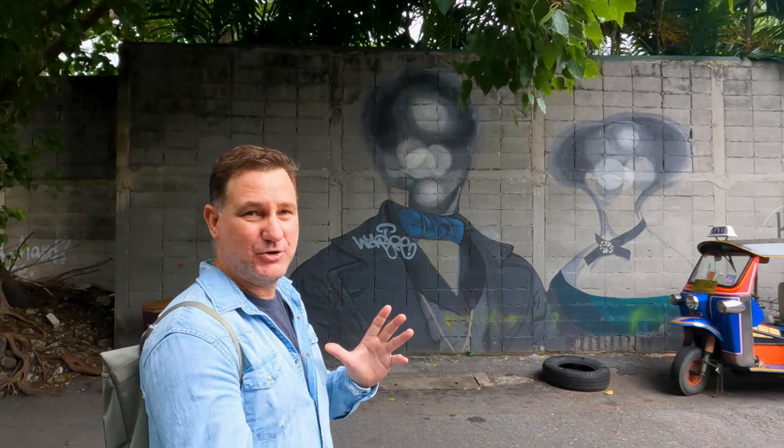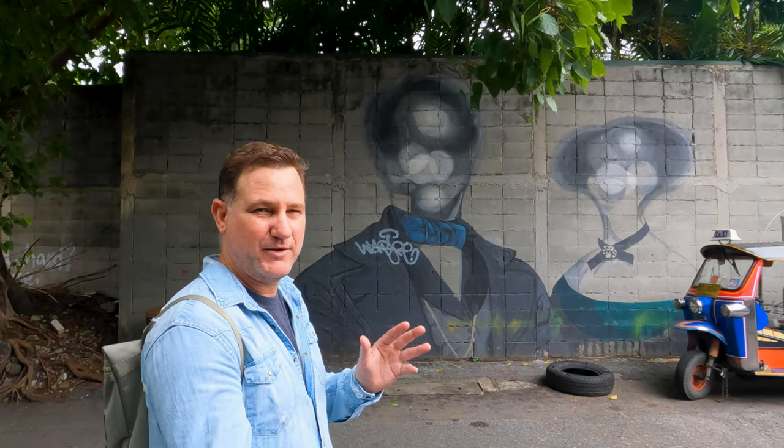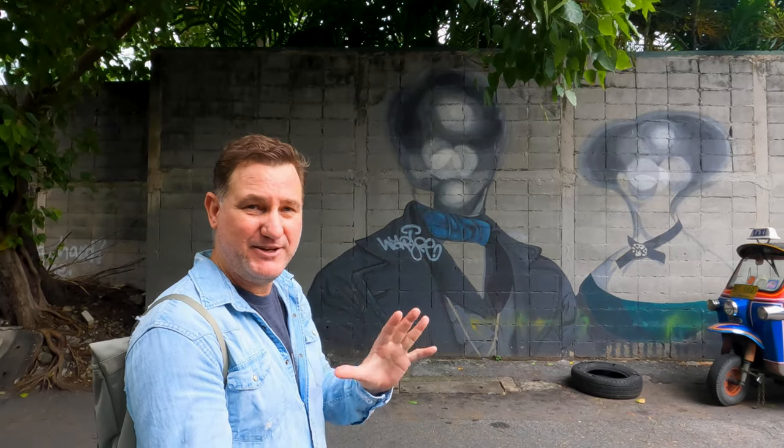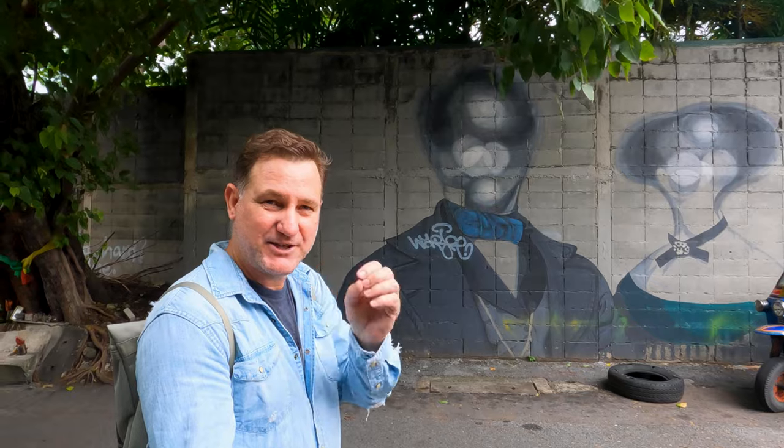Actually, sometimes these look better in pictures rather than in real life. And this is actually one, because in real life it's quite faded, but looking on the monitor here, I can see there's a bit more contrast. So it's perhaps got the benefit of being on camera.